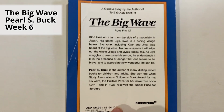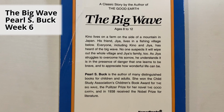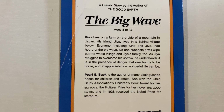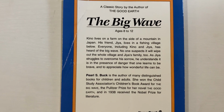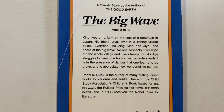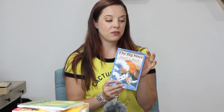The Big Wave. Kino lives on a farm on the side of the mountain in Japan. His friend Jiya lives in a fishing village below. Everyone, including Kino and Jiya, has heard of the big wave. No one suspects it will wipe out the whole village and Jiya's family too. As Jiya struggles to overcome his sorrow, he understands it is in the presence of danger that one learns to be brave and to appreciate how wonderful life can be. I remember when my son read this and he ran and told me all about it because it definitely struck a chord with him.